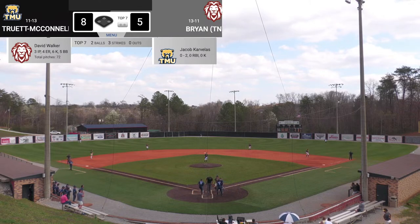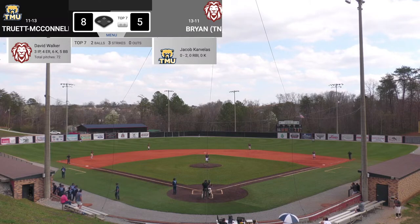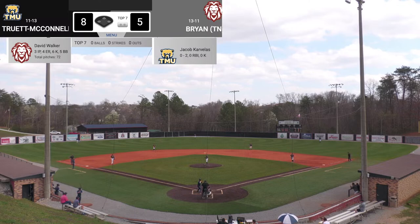Walker looks like he just left that pitch up over the middle of the plate, and he sent that one out. Good swing there. So now brings us to Jacob Carvalhas, who is also 0-2 on the day. Tough break there for Walker.